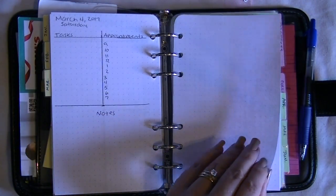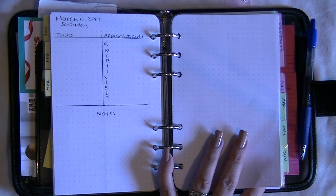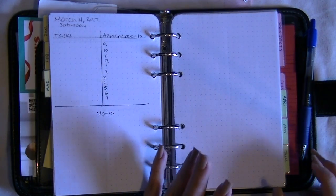Maybe I want to do a weekly spread instead of a daily, or maybe I want to do 2 days on a day on 2 pages instead. So I don't know. That's the good thing about having blank paper. I can make it up as I go, just like the bullet journal.